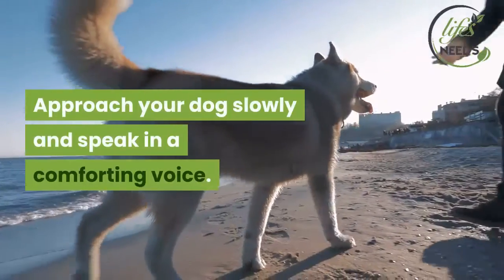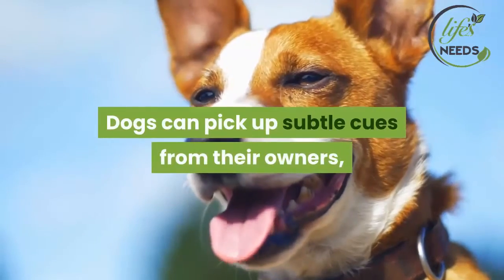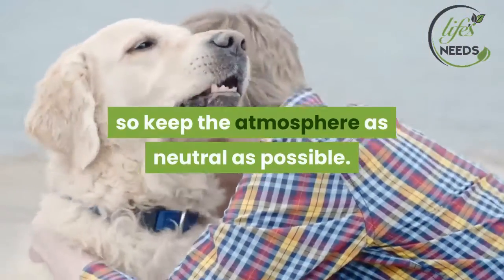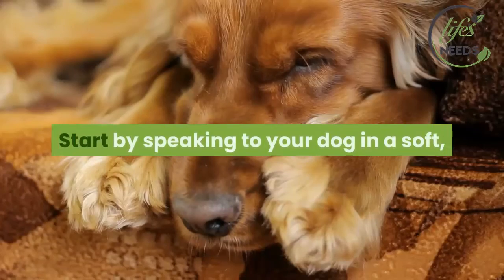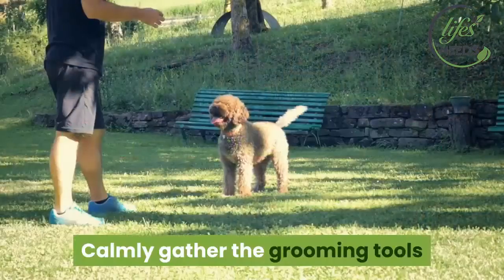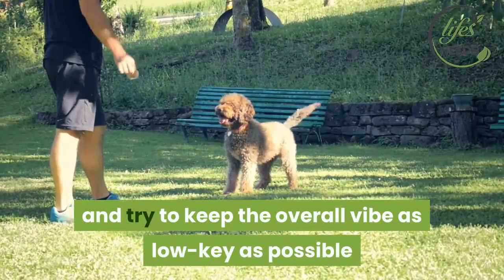Approach your dog slowly and speak in a comforting voice. Dogs can pick up subtle cues from their owners, so keep the atmosphere as neutral as possible. When it's time to get down to business, try to transition into grooming slowly. Start by speaking to your dog in a soft, soothing voice and gently petting it. Calmly gather the grooming tools and try to keep the overall vibe as low-key as possible.